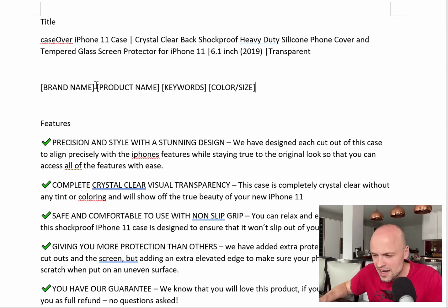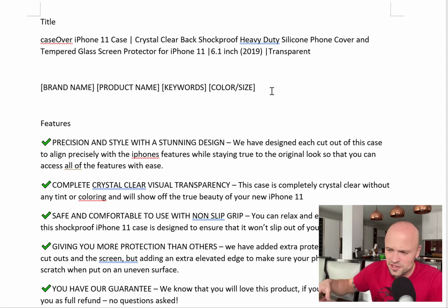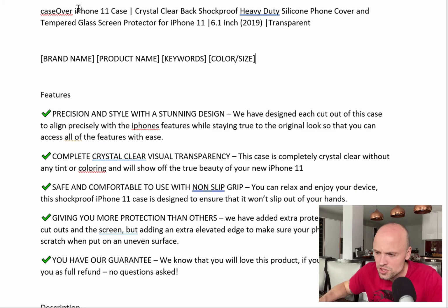So leave it there. I have had cases where I've put the brand at the back, but then Amazon has automatically chucked it at the front. So I think it's best just to keep it at the front. So as I said, brand name first, then product name.